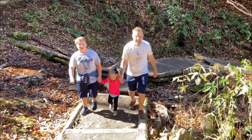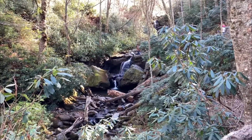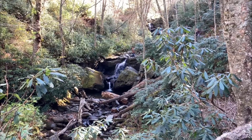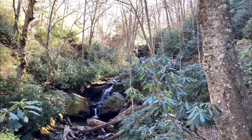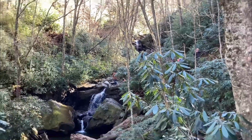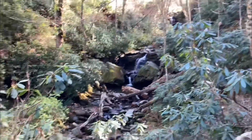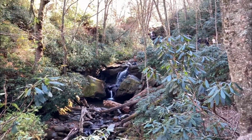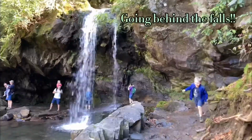You did it, Charlotte! All right, so we are approaching Grotto Falls. This is a portion of it, and then the trail way back up there, I believe, goes behind the falls. So if you look on down, this is a 1.4 mile hike one way.